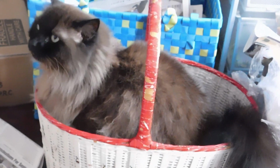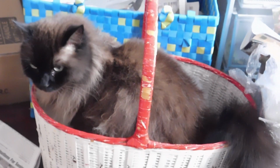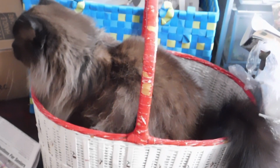Just had to show you cute kitty in a basket. Does that basket just fit you perfectly? It does. She's very mad at me because we clipped her nails and gave her flea medication today.